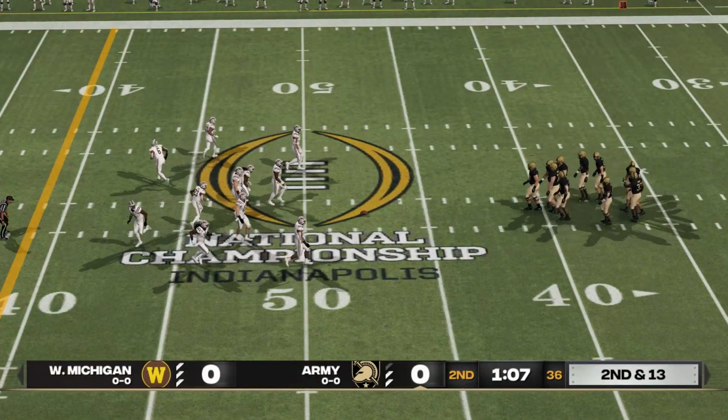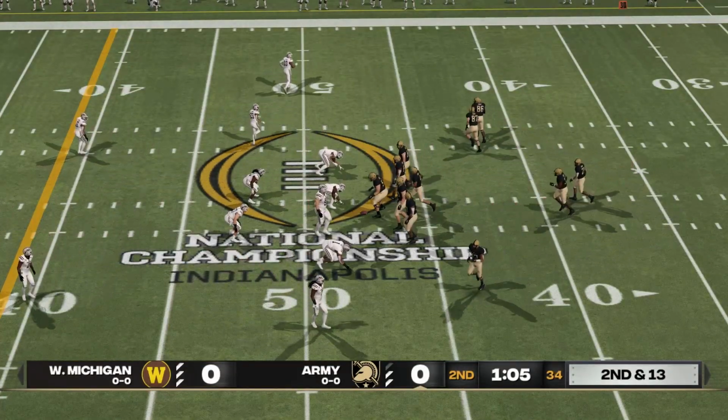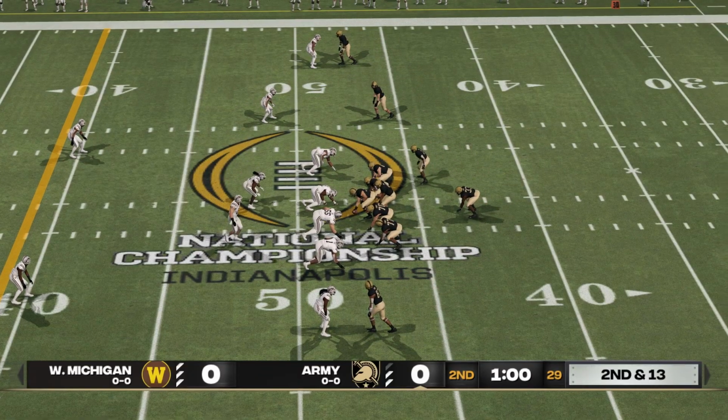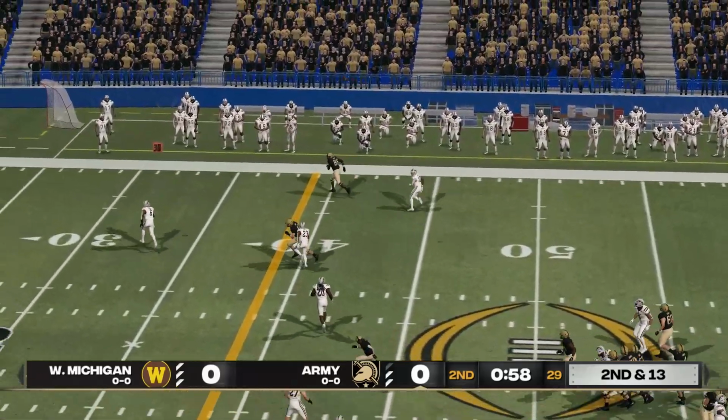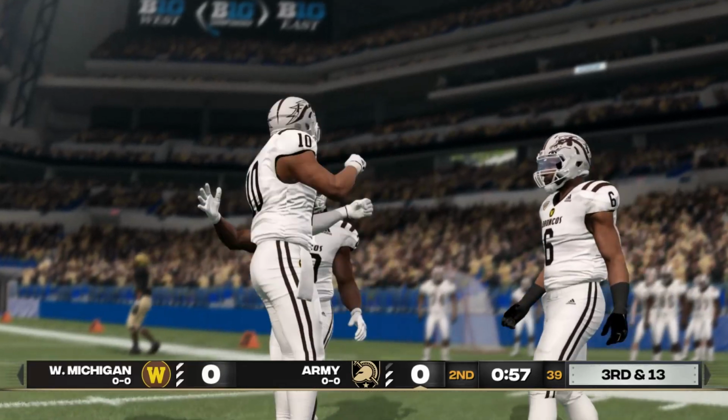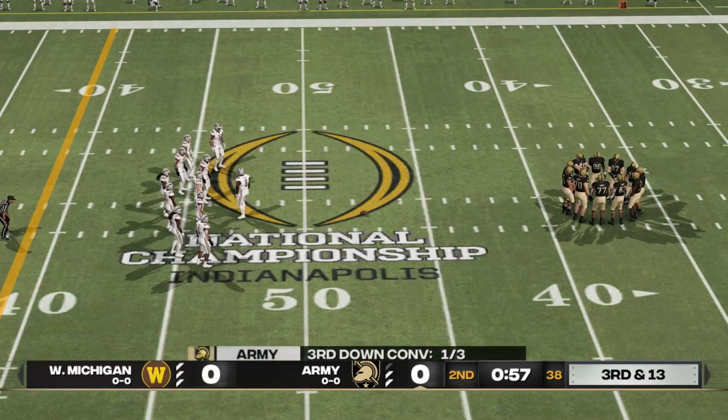Defense looking for another sack here on this 2nd and 13 situation. Mike 20. And he throws it away. They tried to fool him by running the same play again. Well, fooled no one there, Brad.